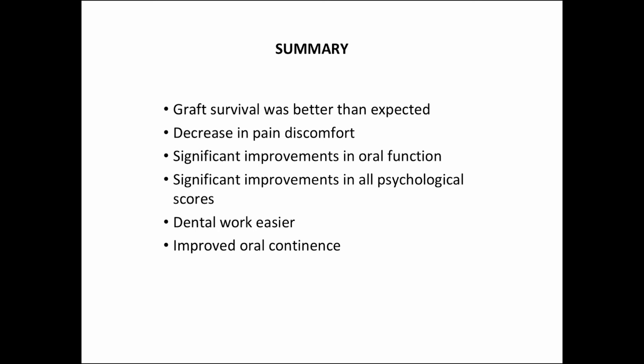Dental work was easier, and when I first started to realize this, it was the patients that told me about it. It was an unexpected finding. I thought I was going to be replacing volume. The patients, after I treated them, and they were very brave to do it at the beginning because I didn't know whether it would work or make things worse, kept telling me, my dentist says I can now do posterior dental work. And I thought, I don't know what that is.